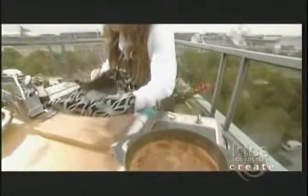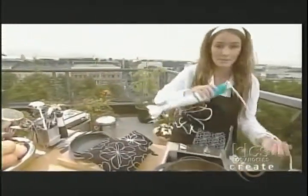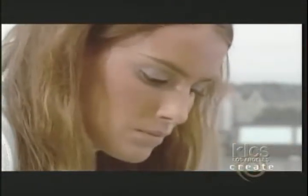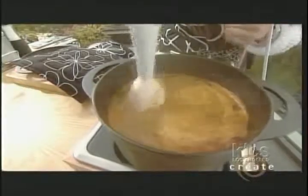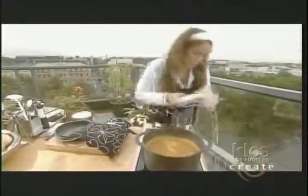What amazing aroma. And now I'm gonna blend it with a handheld mixer, all the ingredients to a nice, smooth paste. Looks good. I'm gonna put my mixer over here.